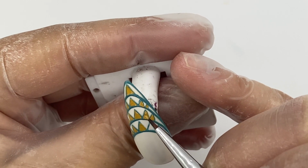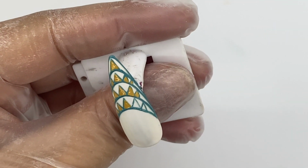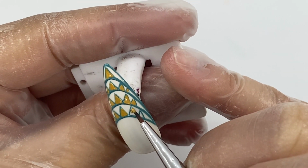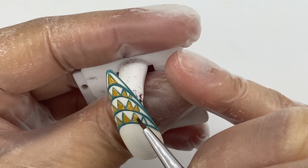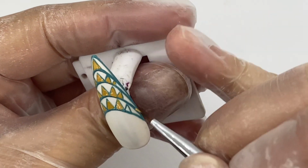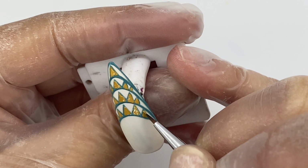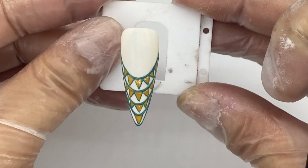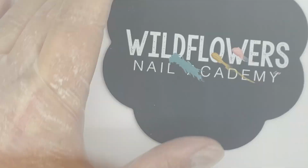And if you've gone over the lines too much and you feel like you've lost your outline, you can always go back with the darker color, with the teal, and re-outline it. Don't be afraid to fix and perfect your work. All right. Very cool. And I'm going to cure that for 30 seconds.